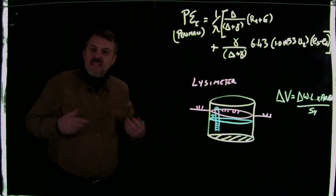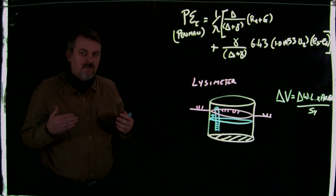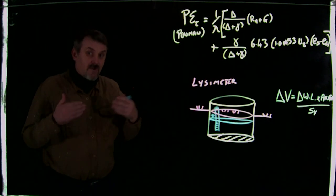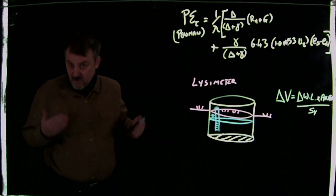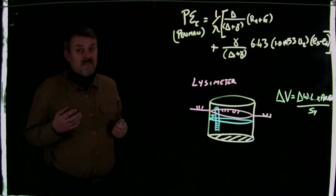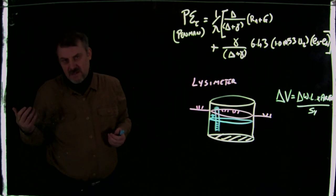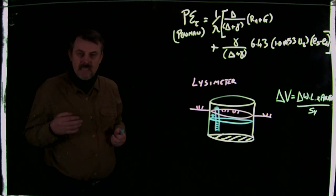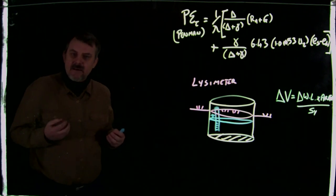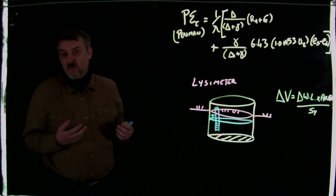But the thing you need to bear in mind is that that is for a uniform, well-watered, short green crop. In other words, it's for grass. The area that we're dealing with doesn't have that much grass, of the grass that would be considered in the Penman equation in any case. So what we're dealing with here are different vegetation types. Now, we do have a way of dealing with this.